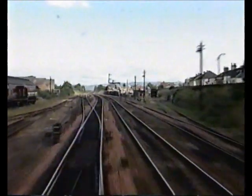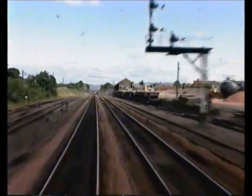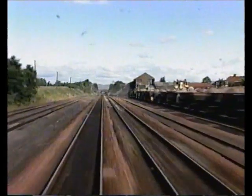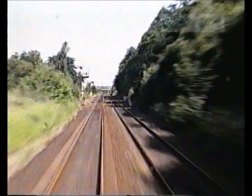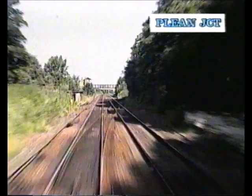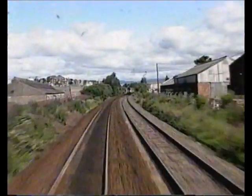We've got some freight here, or is this engineers? This is the stone loading yard. Oh, for the engineers. The old Alloa branch once left at Plean Junction. Now even the stub has lost its traffic. I was going to say, it doesn't look very new. Where's that factory there?